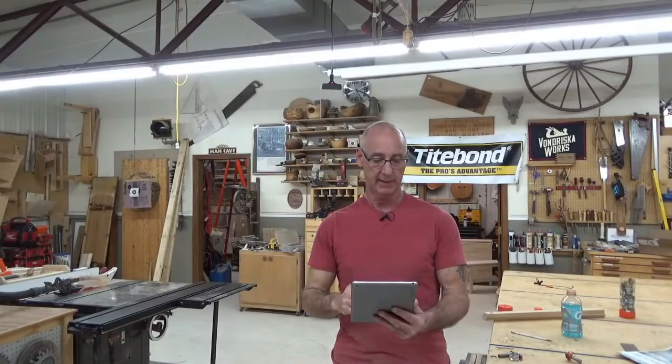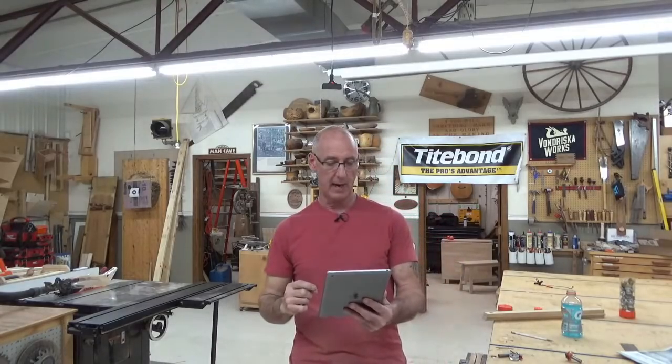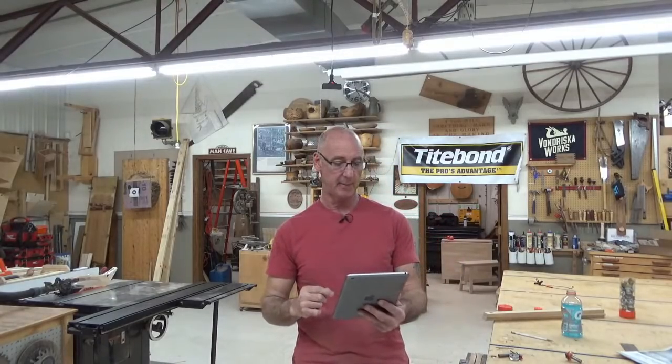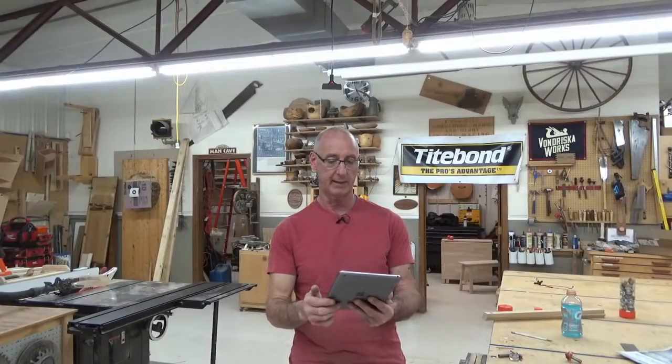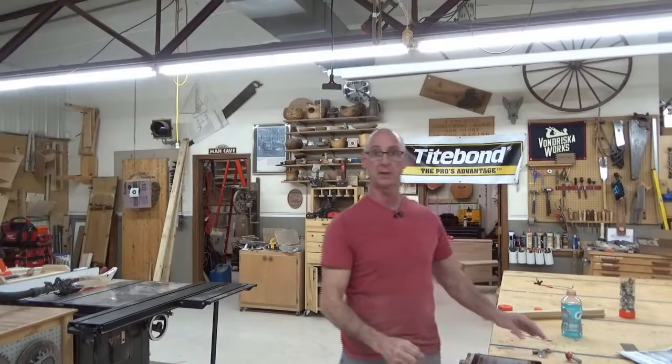Where are we at? Exactly 5 o'clock. One more question. As a relatively new woodworker, how important is a table saw? Can I get by with a miter saw, bandsaw, and circular saw instead? Maybe yes. So these tool questions are always so dependent on what a person is going to do and what your budget is and how many workarounds you're willing to do.